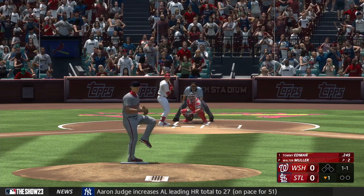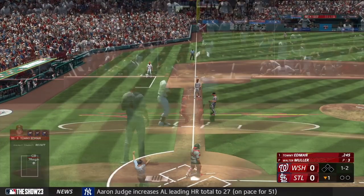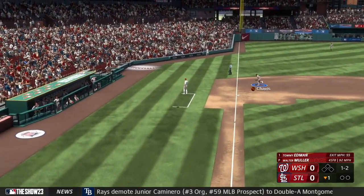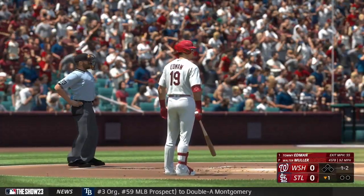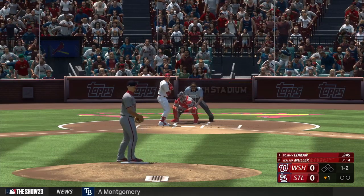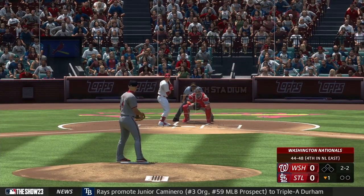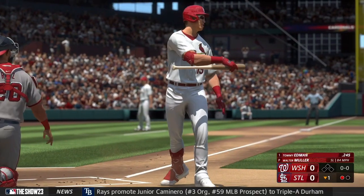Ball to strike. The pitch. Trying to bunt his way on. And it goes just foul. And that one upstairs. Got him. And that's the first out.